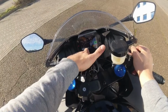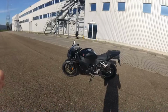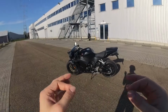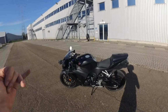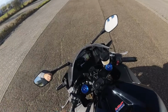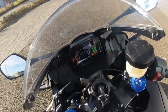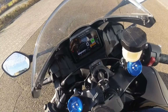I saw it in a French version of this bike, that you can also put the traction control totally off and the wheelie control totally off. I haven't yet figured out how I can do it with this one, or if I even can, but the lowest I can change it on the dash is only to a 1. Then you have rain mode, then you have twisty mode, and then you have track mode.